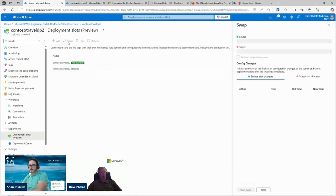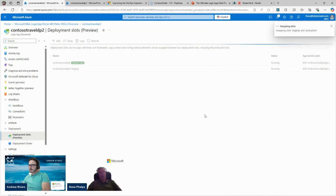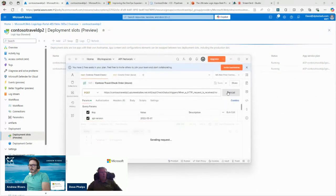So what I'm going to do now is a swap between my staging and my production. Now it may be that some of the app variables have changed or are different. I've got a chance here to set them when I do a swap, but I'm just going to initiate the swap here. And if I jump back to my trusty Postman call, I'm calling check status. Now it does take around a minute or so for this to complete, but I would just keep pressing the send button. And what I'm expecting here is we'll see that date appear, and we don't have any downtime.